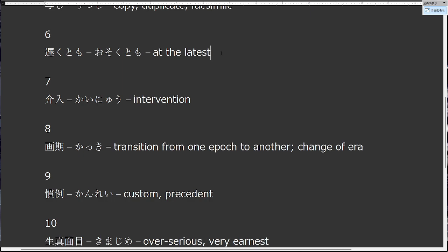Kind of make the presentation on the report next Tuesday at the latest. Osoku tomo is at the latest. Osoku tomo is at the latest. Osoku tomo is at the latest.